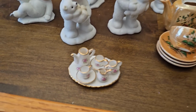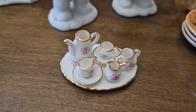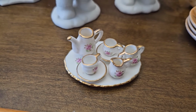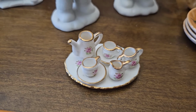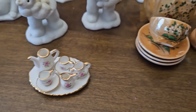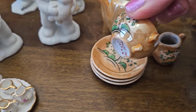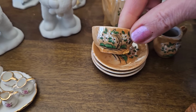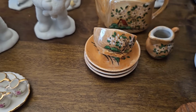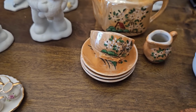I'm going to ask $15 on the little miniature tea set. These are really popular for use in dioramas and artisan creations of miniature scenes. This one, sadly, is a little broken. The handle is missing on this cup, but I found that if you set it standing up like that, you wouldn't be able to tell.